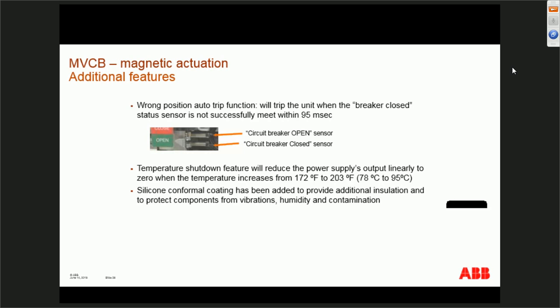Also, as I discussed before, the temperature shutdown feature is what I was referring to with the EDT board lowering the voltage on the capacitors as temperature increases. Then we also have silicone conformal coating on the EDT board. This provides a protective means for shock, vibration, and corrosive environments. We see these magnetic type circuit breakers in ship-to-shore applications. We see them on board ships. We've seen them in coal environments. And we've also done extensive shaker table testing for seismic requirements.